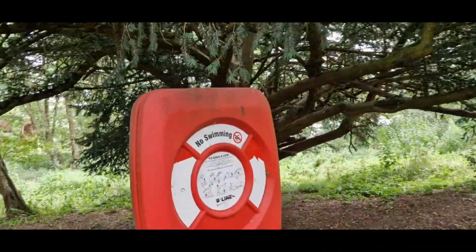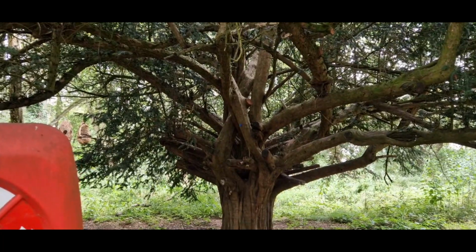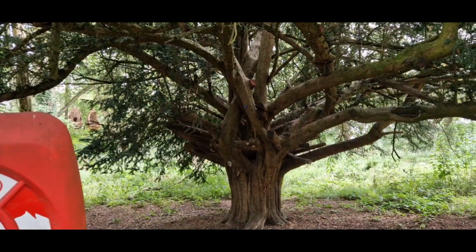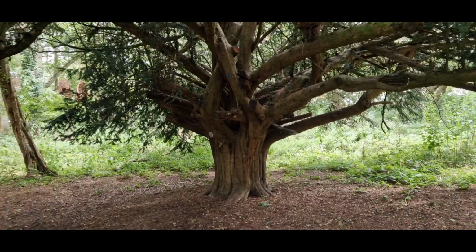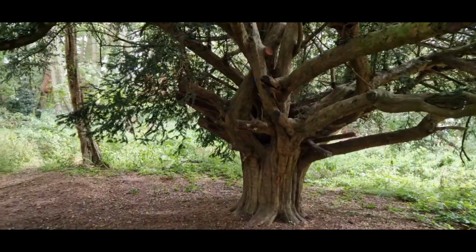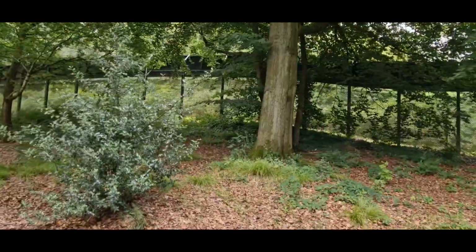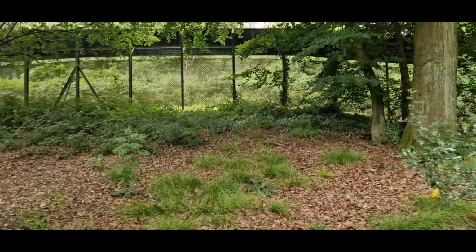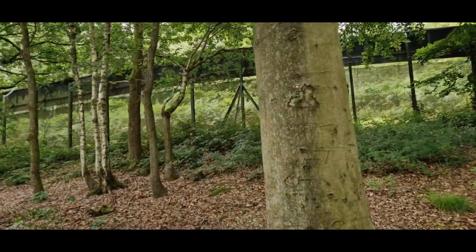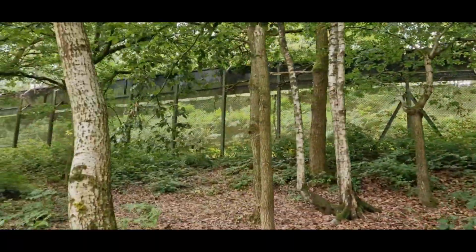Trying to find a robin. I think he's fluttered off. So just wondering why this side of the path there's a big fence. Apparently that is the monkey forest over there, where you can walk through.